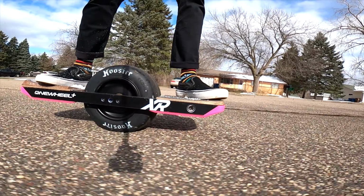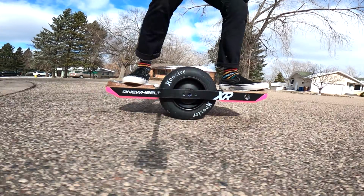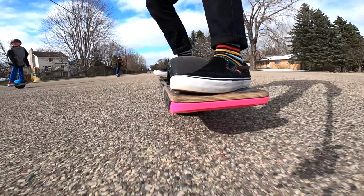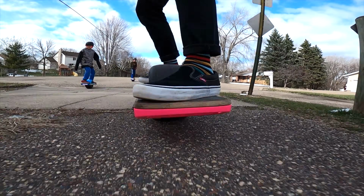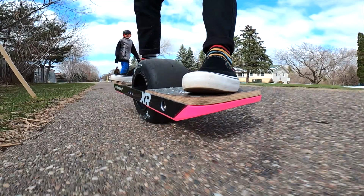I'm interested in the Hoosier treaded tire to see what that's going to be like. It's a Whisper tire as well. It might get me on that. It's the same tire, just with treads on it. So we'll see what that's like in a moment, as we're going to pause for a puppy up here and then make a turn down a pretty steep hill.